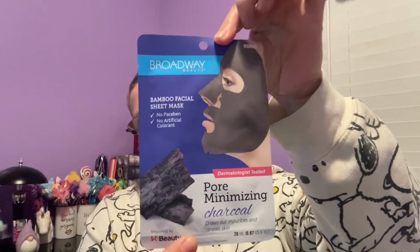Dermatologists tested pore minimizing charcoal. It is supposed to draw out any impurities and renew your skin. There is what it looks like. So that was a new one.